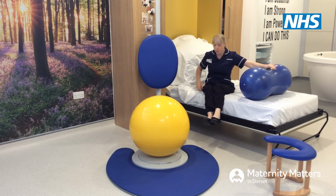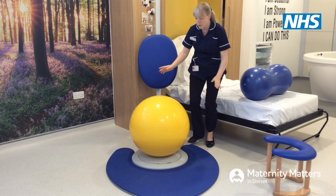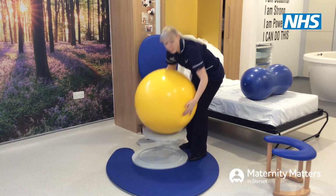So that's the peanut ball. I'm going to move on. If I'm just going to move this ball, I'm going to show you the birthing stool.